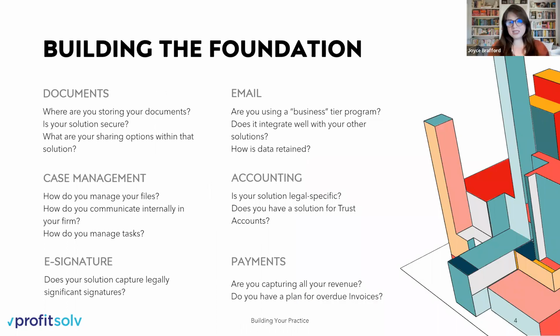So again, you're going to see a lot of text on the screen. Don't be overwhelmed, but let's talk about what each one of these things are and why they are necessary and what approximately they're going to cost you, because that matters, right? We're talking about doing this on a budget. So let's talk about that. The first thing you need is a document management tool. When you are keeping your documents somewhere, it's not just having them on your PC.